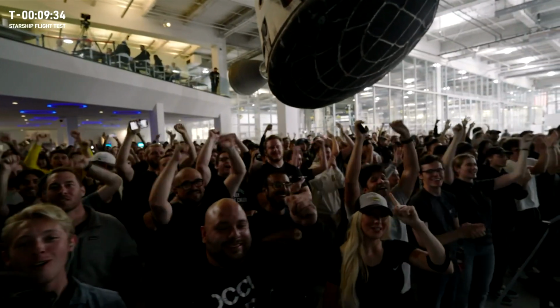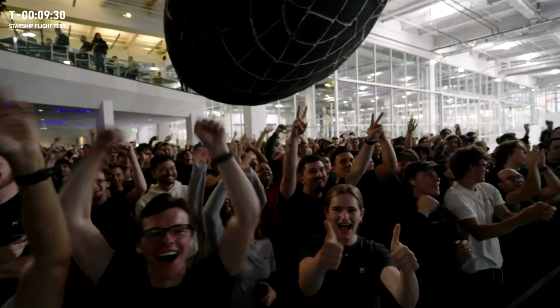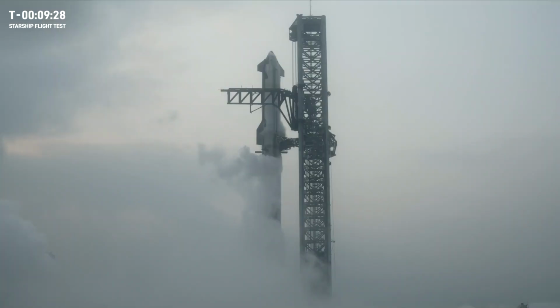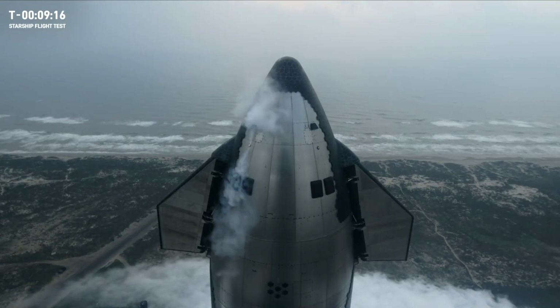Everyone getting super pumped for our fourth flight test. Now, as a reminder on that note, today is just a test, the fourth of many future flight tests of Starship before it becomes fully operational. So whatever the outcome and however far we get, we can promise excitement.